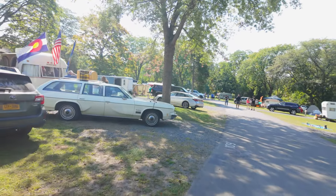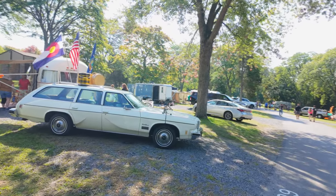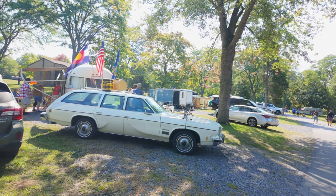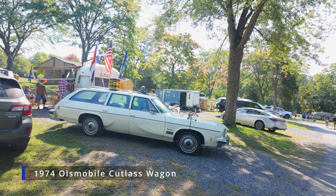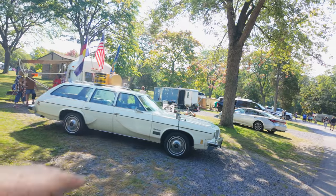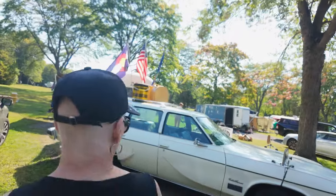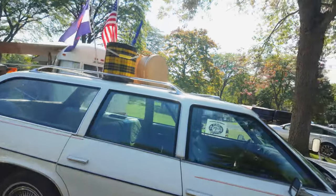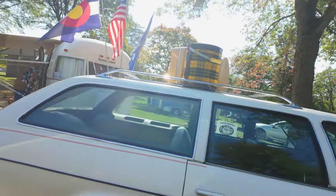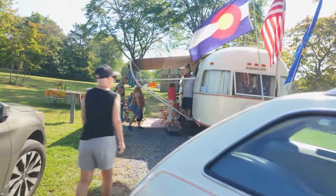Yeah, this one's cool. I mean, it's not a real old car, but it's old enough that it actually is nostalgic for us because my dad had a car like this. Oh, really? Was it a Pontiac? An Oldsmobile. He didn't have a wagon. He had a four door, but it was this vintage. What was it, the maroon colored Cutlass? Yeah, with the white interior.